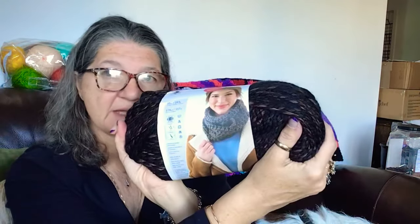And I hope this is enough to make, they're calling this a bonus bundle. I hope it's enough to make that little cowl. This would be beautiful for that. And I don't have any other. I'll tell you what, I see the Thick and Quick on sale and I always go, but this is really nice. It feels very, very good.